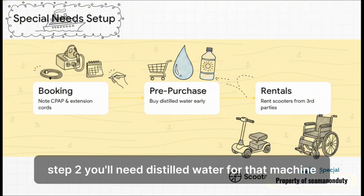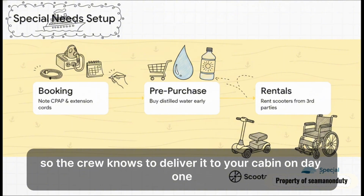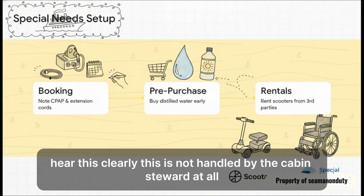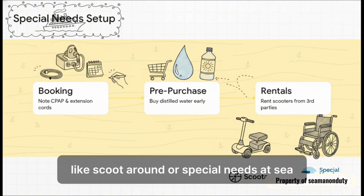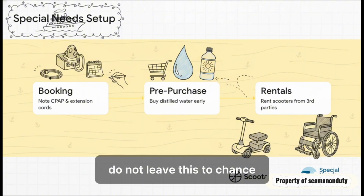Step 2. You'll need distilled water for that machine. It is not free, and you must pre-purchase it before the cruise begins so the crew knows to deliver it to your cabin on day 1. Step 3. If you need a mobility scooter or a wheelchair, hear this clearly. This is not handled by the cabin steward at all. You need to proactively rent these through authorized third-party organizations like Scoot Around or Special Needs at Sea, who will coordinate with the cruise line and make sure the equipment is waiting for you right at the ship. Do not leave this to chance.